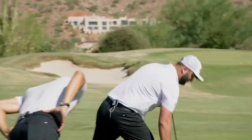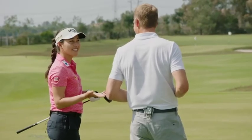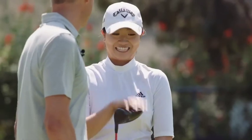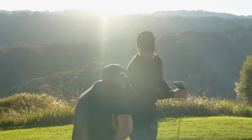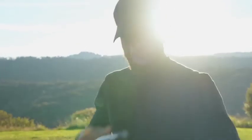I really like the feel of the face. Feels soft. Yeah. But at the same time, it's fast. Yes. Great combination. I don't know how you guys make it soft and fast. Very smart people. I know. This looks good. Oh my God. It literally was the best swing of the day right there. Yeah, that's a wrap.